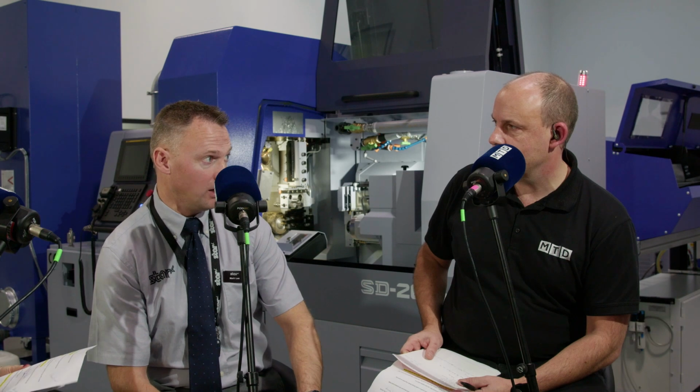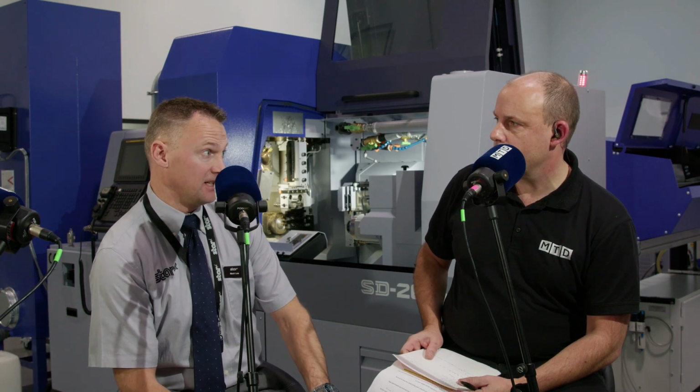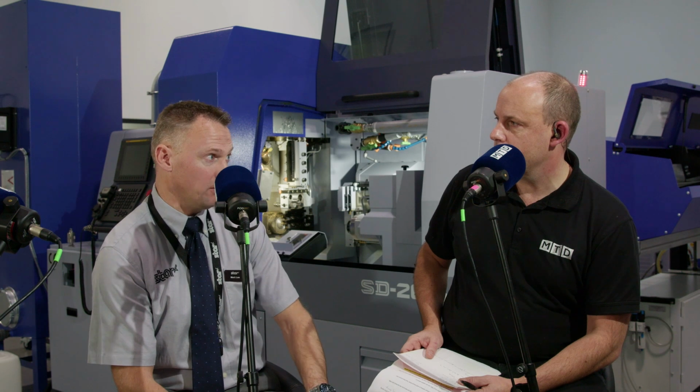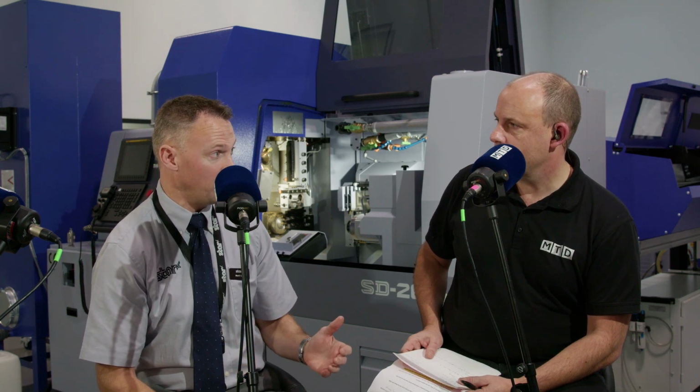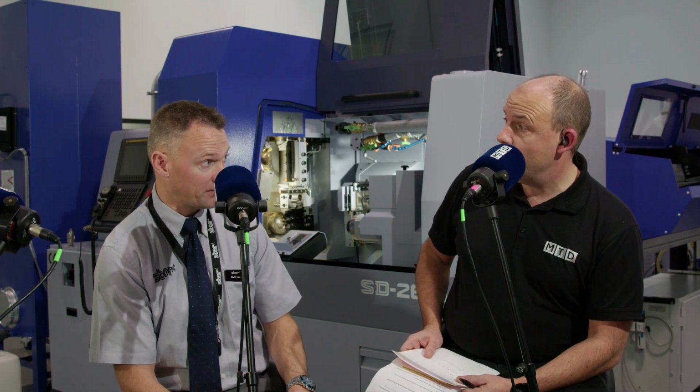So you've got a 7.5 kilowatt main spindle. Normally you'd see that on most other 32mm machines, and ours is even higher again. Even on the sub spindle, you're talking 5.5 kilowatts. So you've got a lot of power available there. In the live tools, there's 3 kilowatts available on the main platen. So it's a lot of power.